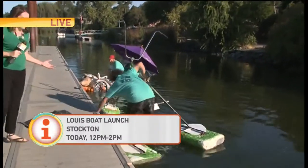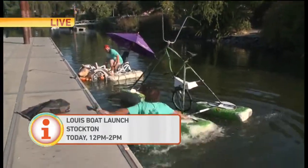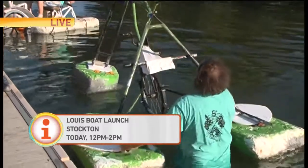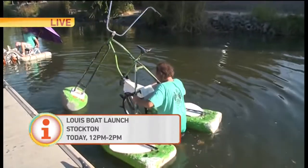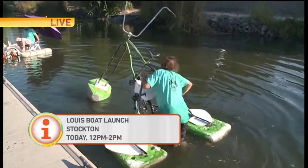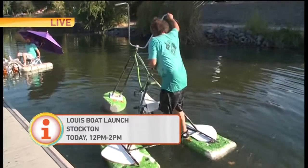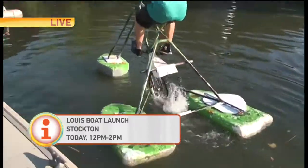Okay, so he gets on, you guys. Check-in this morning is at 9 o'clock, so we're going to see all kinds of floating devices here at Lewis Park. And then the races start at noon today, and there's both kids' races and adults' races. So it should be a lot of fun this afternoon. All right, Tim, take it away. Is there a seatbelt on that thing?